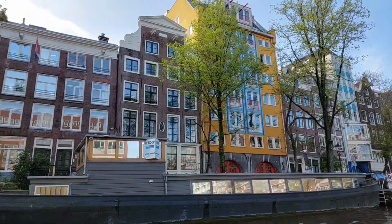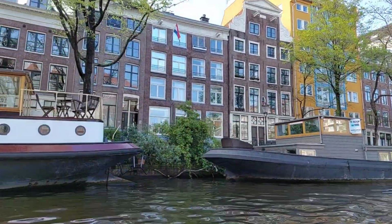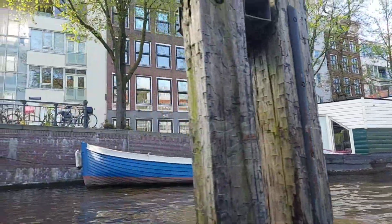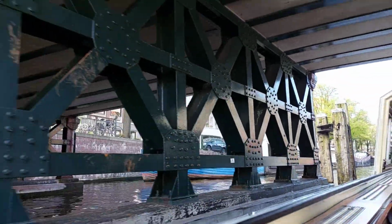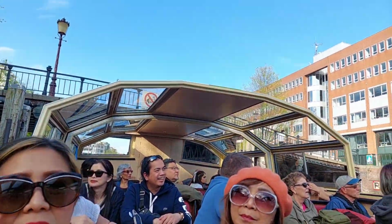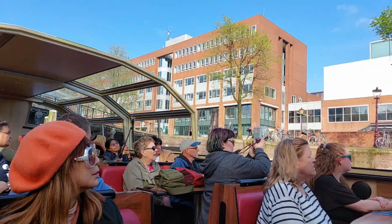New modern building in the old city of Amsterdam. They had to tear a lot of houses down, and then this ugly building came here. We are now going along an old Jewish area. I say old Jewish area because there's no Jewish area anymore in Amsterdam. Before the Second World War, 85,000 Jewish people were living in Amsterdam, especially in this area. After the Second World War, only 5,000 returned in the whole country.